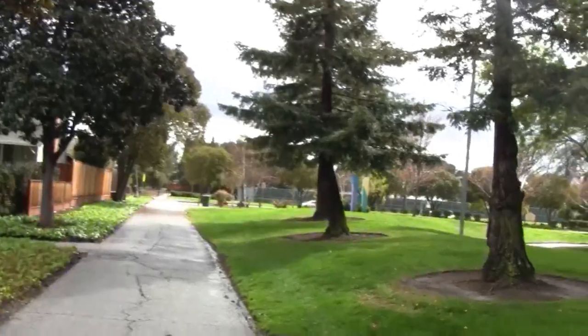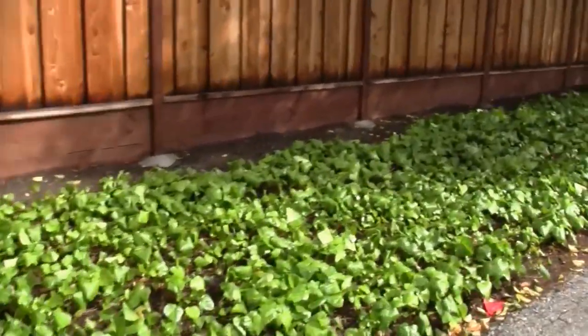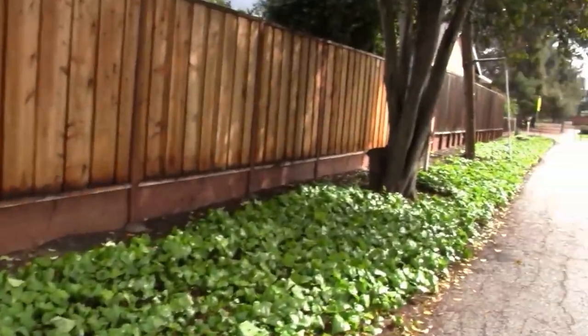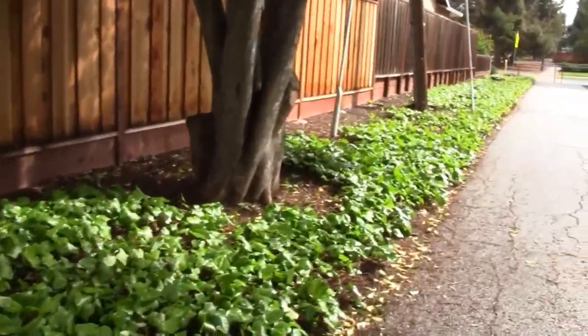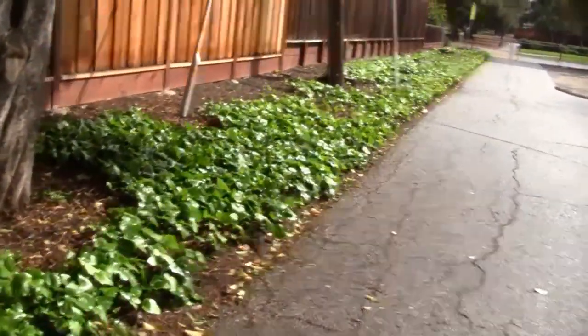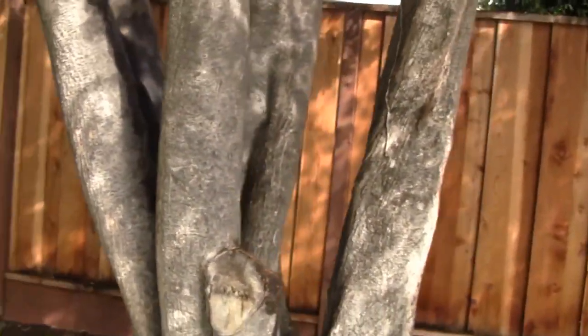Park. Look, the sun's come out. That'll look cool. This fence has been replaced, but it used to look spookier. Spooky fence. And this tree still looks spooky.